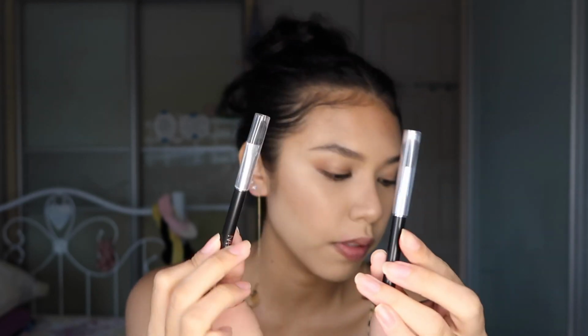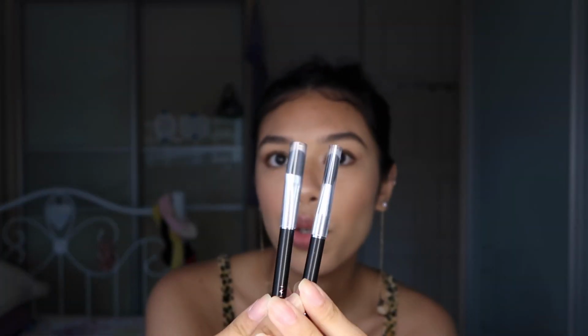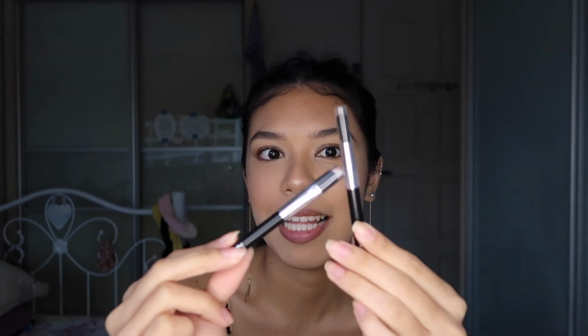Okay, we are moving on to eyeshadow. I'm gonna be using these two brushes. We have the all over shader brush as well as the crease brush. What? The bristles look like normal brush sizes. So even though, like I said, it's a mini brush set, what they're really talking about is the handle. The handle is small, that's it. But the brush itself is regular sized.